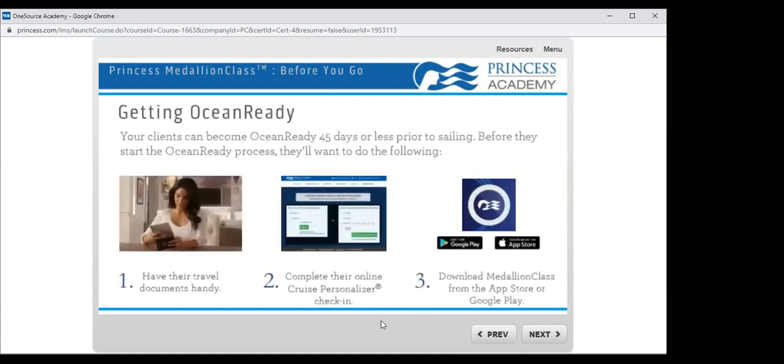Getting ocean ready. Clients can become ocean ready 45 days or less prior to sailing. Before they start the ocean ready process, they'll want to do the following. Have travel documents ready. Complete their online cruise personalizer check-in, and then download the Medallion class app from the App Store or Google Play.